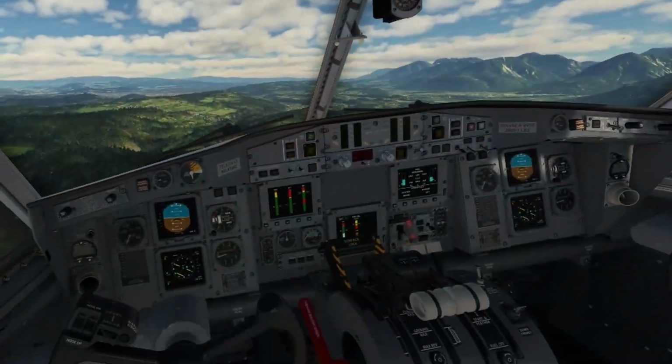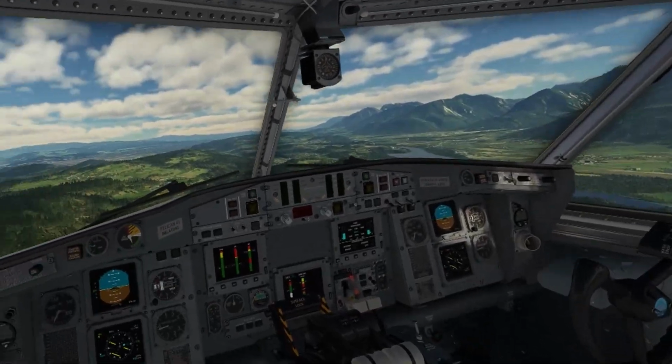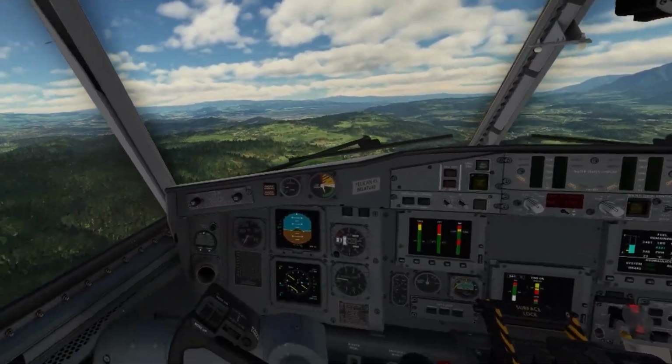I cannot get over these views in these areas, and I'm just so looking forward to the new simulator and the upgrades that it brings to the scenery.